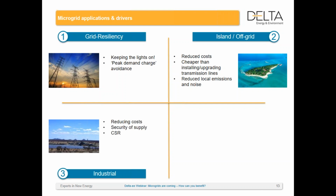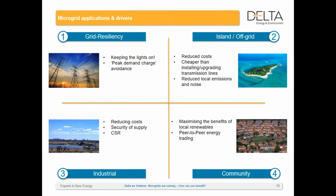The third example, industrial facilities. We'll come on to one of the case studies actually looking at an industrial facility, a mine in South Africa. But really, with industrial facilities there's often a need to reduce operating costs. So these very energy-intensive industries are looking at ways to lower their operating costs and also to decarbonize, and in some cases security of supply is a way to minimize the risk of power outages in remote industrial locations. And then finally, community energy examples, where the driver here is really about maximizing the benefits of local renewables.